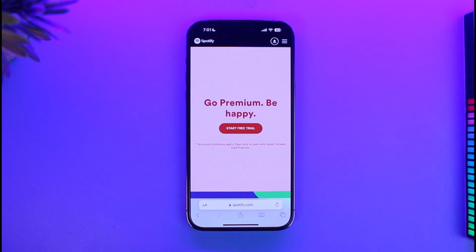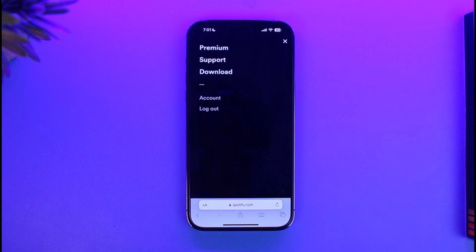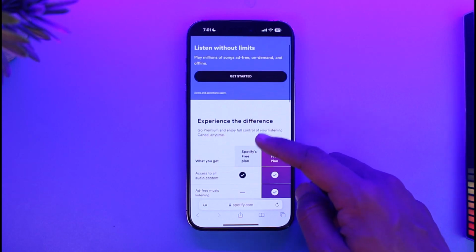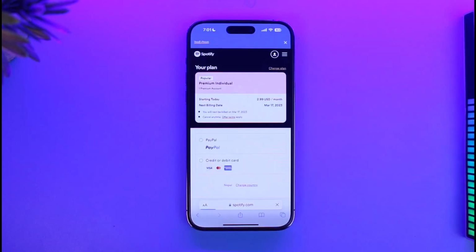Then once you come to spotify.com, make sure to sign into your account. After you've signed in, tap on the three lines icon from the top right hand side, and then tap on the option called Premium, which is at the very top of the screen. So basically, once you tap on the Premium tab, it will take you to a page where you can simply enter your payment details. You can also go ahead and select all these options and then tap on the Get Started button. Then once you tap on the Get Started button, it will ask you to choose your plan.